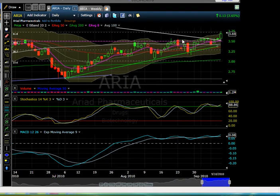There you go. You can see the Bollinger Bands have tightened, showing that there will be a move in one direction or the other. With this breakout, I'm starting to see that it's going higher. So I started a position on Thursday on this candle here, and Friday we had a nice breakout. I added at that point.